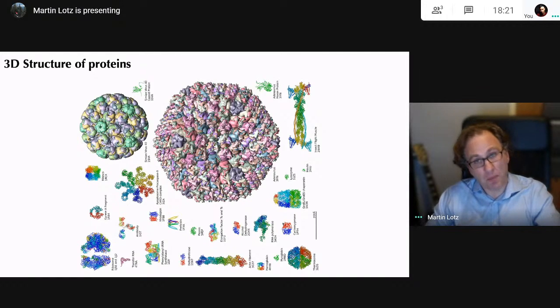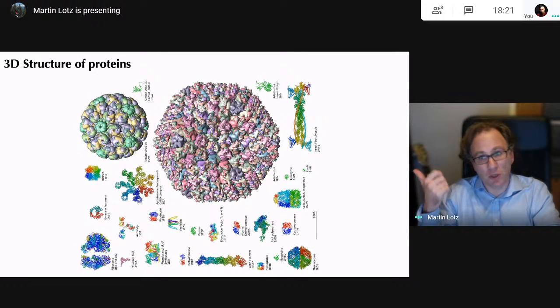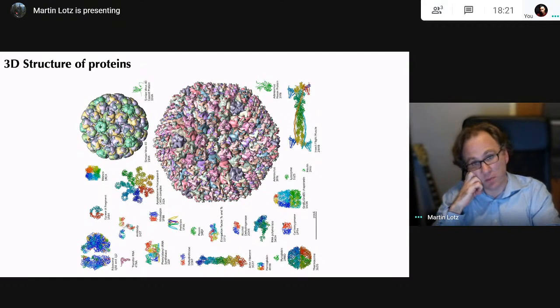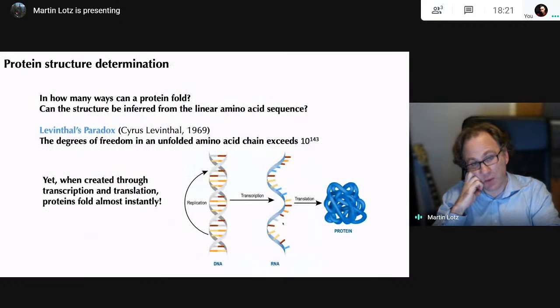Okay, so we have seen now what proteins are. So they're sequences of amino acids that fold in a three-dimensional way. But in how many ways can such a protein fold? Well, the question is also whether the structure is completely determined by the linear amino acid sequence. So if you give me a word consisting of all of these letters, can I tell you exactly how the shape will end up looking like? Or can there be different shapes?